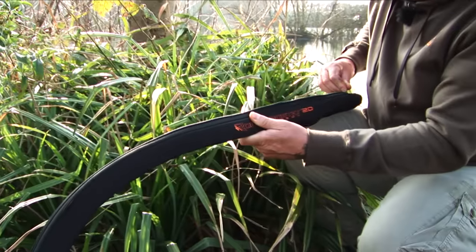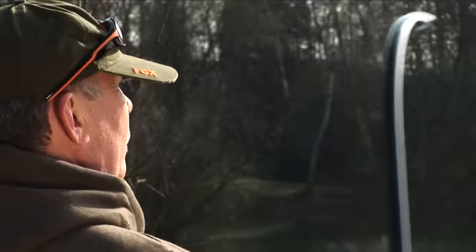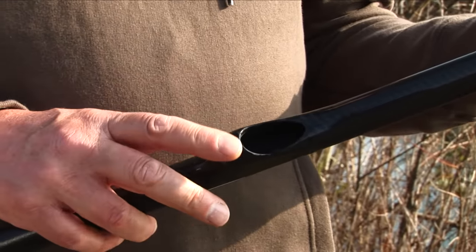Now, a couple of weeks ago, through immense guile and cunning, I managed to relieve the product development guys of the new Rangemaster carbon fibre throwing stick. And it's this that I've been using to bait up with my normal boilies. Its lightweight carbon construction and the easy to access loading port make it the most effortless exercise.